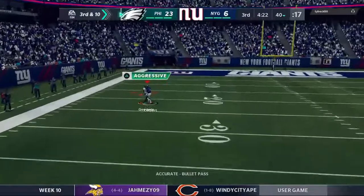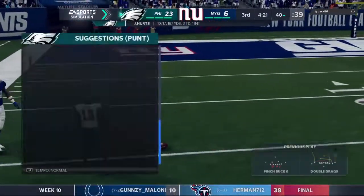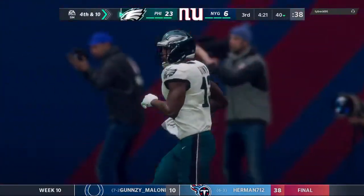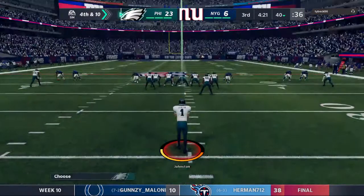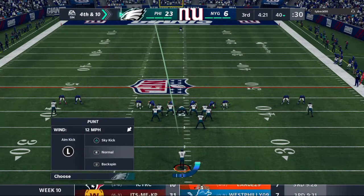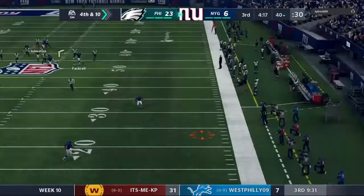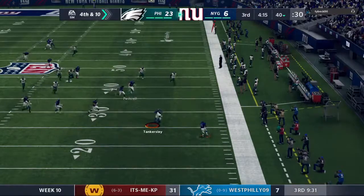Deep ball for Goodwin. And unable to connect, incomplete. I give them credit, they took their shot, but it's going to bring up 4th down. Oftentimes when you're losing a game and the team's still throwing with this kind of a lead, you start playing a little more physically. And they took that opportunity right there to be extremely physical and force that incompletion.